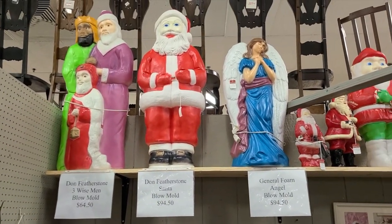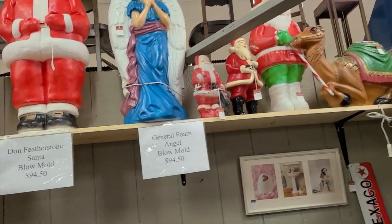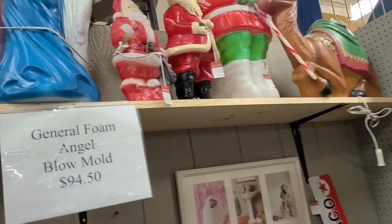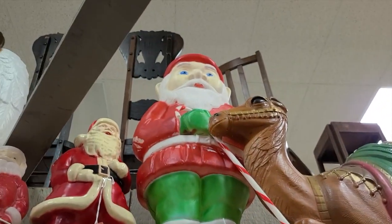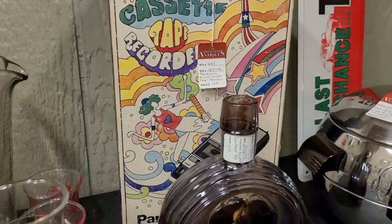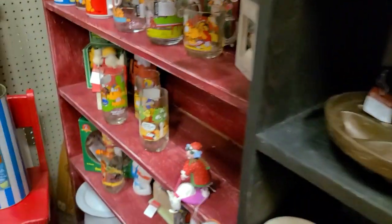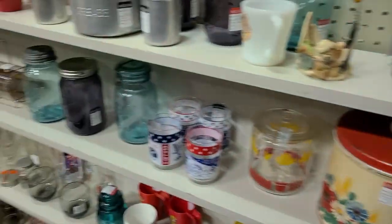And then, of course, there's blow molds. You know I love blow molds. If you haven't seen my Merry Kitschmas video on blow molds, you can learn all about the history of blow molds and the companies that made them. That little miniature Santa, I have a lot of those, and I actually bought another one this day. Not from this booth. These were a little overpriced, but I did get one from another booth. And so just another blow mold to add to my collection.